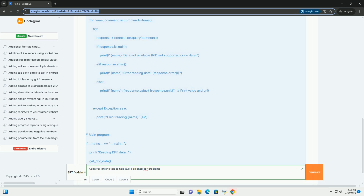DPF temperature: monitor the DPF temperature during regeneration to ensure that it is reaching the required levels. Distance since last regeneration: this indicates how long it has been since the last regeneration cycle.